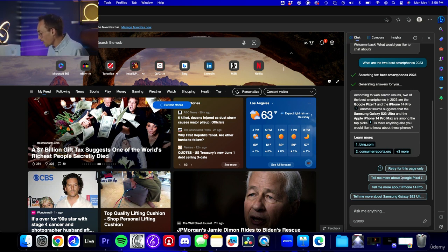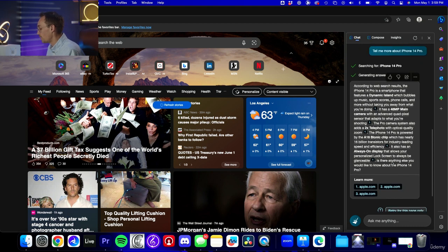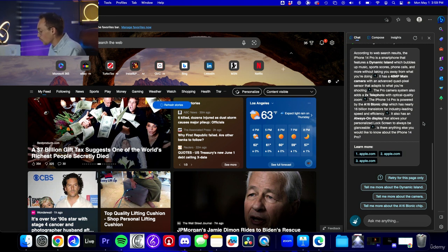Next, you'll notice we have these pre-made follow-up prompts already at the bottom of the page here, waiting to be clicked. And so what we can do is say, tell me more about the iPhone 14 Pro. Here we can see Bing's answer, and what we'll notice now is that it's getting all of its information from Apple because Apple is the most credible source to tell you about the features of the iPhone 14. So when comparing different smartphones, Bing was using a variety of different sources. When it needed to get the exact information for what was on the iPhone and the different features, it knew that Apple was the most credible source.